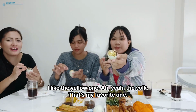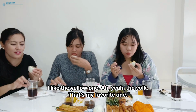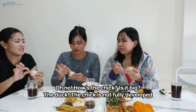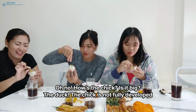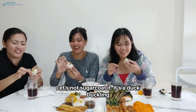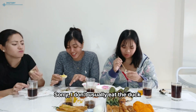But some people, I think, like the yellow one, the yolk. That's my favorite one. It's really good. Here in the balot, it's not fully developed. Let's not sugarcoat it. It's a duckling. Sorry, I don't usually eat the duck.